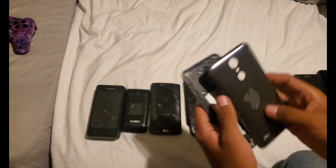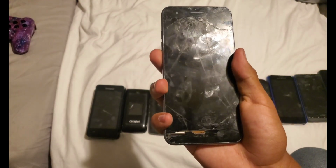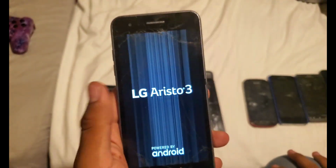And this here is an LG Aristo 3, also on Metro PCS. Works. And you guys can tell I didn't notice it would work, because this chunk down here is still missing. The touchscreen still works. Like, literally, it all works. I'm so surprised, guys. I didn't notice. And yeah, guys, the LCD is not good. It looks like it's reflected up top, so yeah.